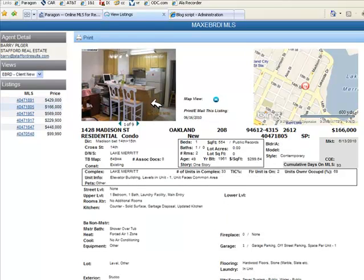Next up, we have 1428 Madison. This is one of the few condos on Madison Street between the lake and downtown. It's a building that is in need of some maintenance, and I think the HOA has probably had some funding challenges. But nevertheless, it's in a great location, and it's a nice early 1960s building with a common area, built like a motel with kind of runway aisles around the center.